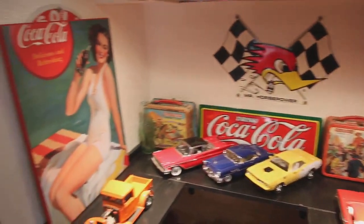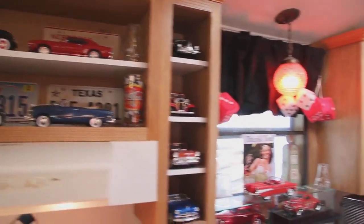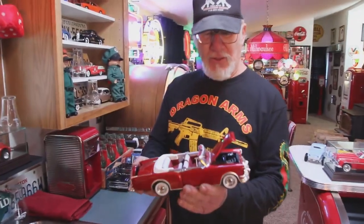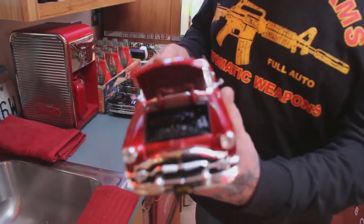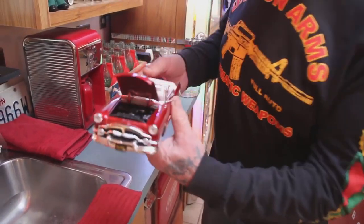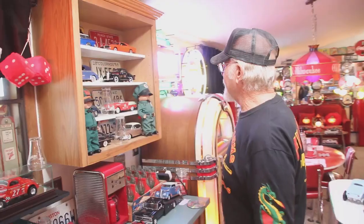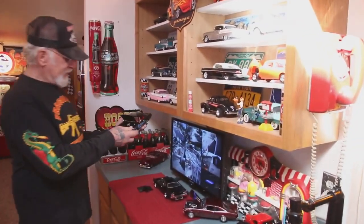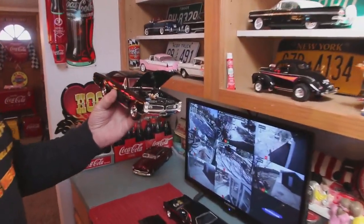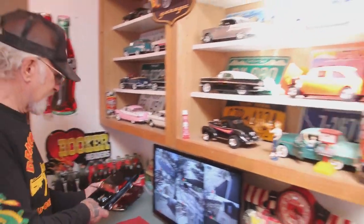Okay, over here, this is another very rare die-cast car. This is a Packard, 1953. See that? I think the Packard automotive company went out of business around 1957. See, it's got a straight 8 engine in it. We got all kinds of die-cast cars over here. Okay, we got the good old GTO, 389 motor in it with three deuces, 389 cubic inch GTO. This is probably like a 1965, maybe '66.